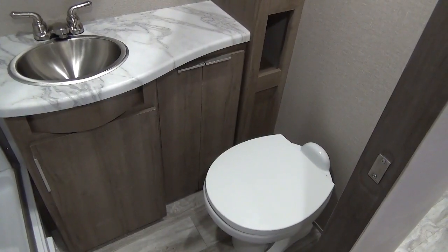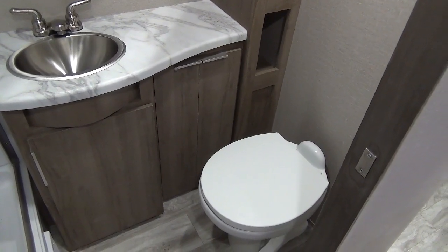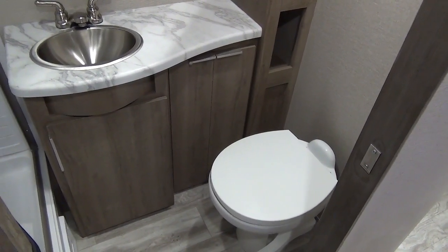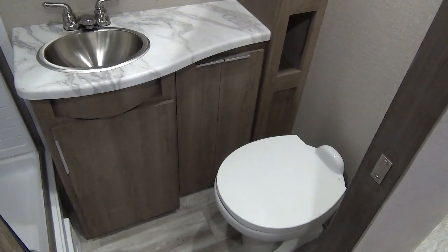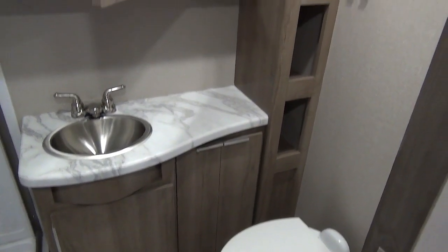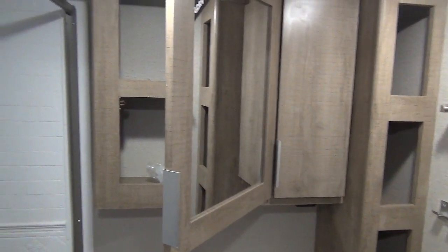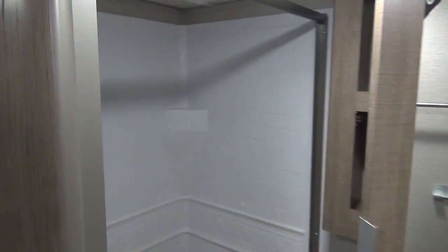I love the placement of the washroom in this coach, actually, because it really gives you a lot of space in the entire coach as well as in the bathroom. So in the bathroom, it features your porcelain foot flush toilet, great linen storage, your sink, vanity, and medicine cabinet, and then your residential style shower with the sliding shower door.